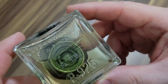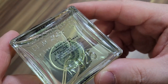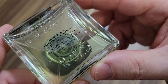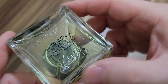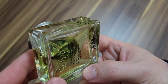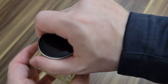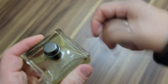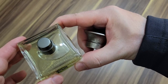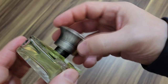Greenwich Street, New York, New York. Rule number 925, fragrance for women. This is the 30 ml, as I said, made in USA by Rule number 925. All right, R925, Rule 925. So how full is it? I'd say it's about 90% full. Let's take a look at the bubble on top of this. Pretty small bubble. It looks like it was just sprayed maybe 5 times, 10 times at most. Got a great deal on this.